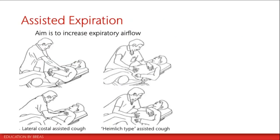If we look at assisted expiration, we have manually assisted coughs. We have various different techniques and they can be performed by one person or two people. Here we've got an example of a one person maneuver performing a lateral costal assisted cough and the Heimlich type assisted cough. In the lateral assisted costal cough, the patient will take a deep breath in, and as they breathe out, there is a short, sharp squeeze in line with the ribs, which will increase the expiratory airflow.